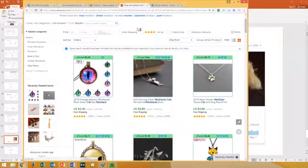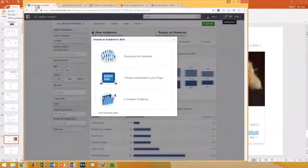So that's when I go into a tool that Facebook has called Audience Insight. When you create an ad account and set up an ad account, you will find Audience Insight there, and this is what it looks like. I have opened it up already.